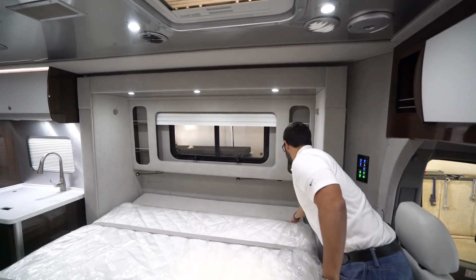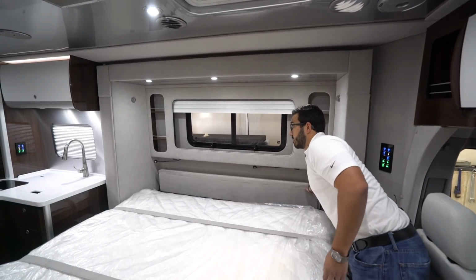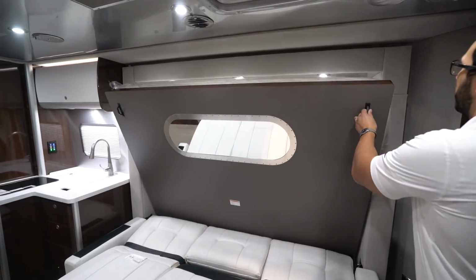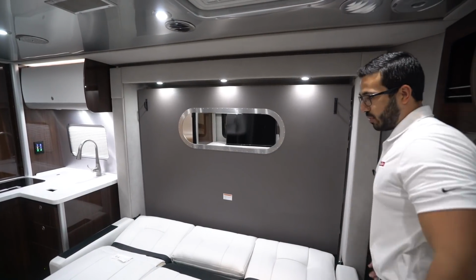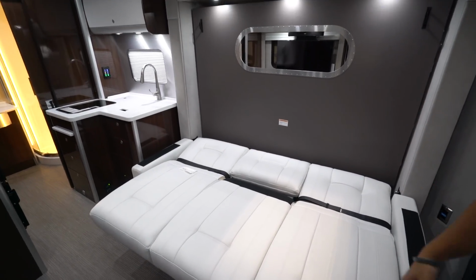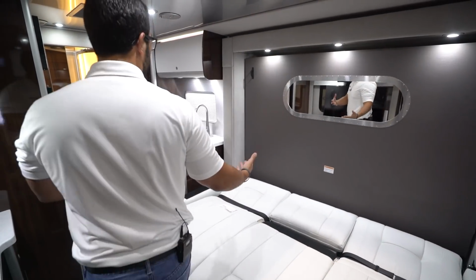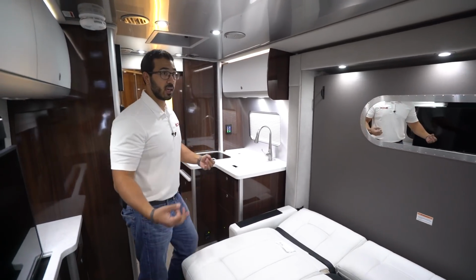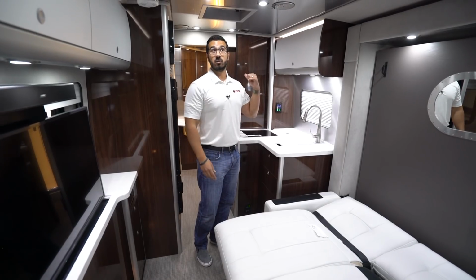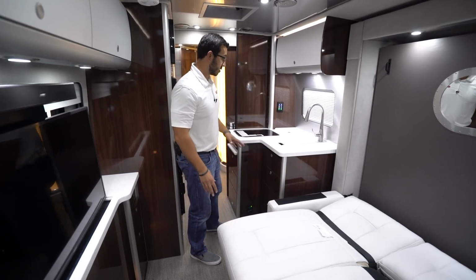Putting the bed away is just as simple. You want to make sure you put that guy back up, and then all you'll do is you'll just fold this up like so. This will lock right back into place, and then you can just push the button to move the sofa back into its upright position. So a fantastic Murphy bed, works perfectly in a floor plan and a setup like this. And of course, the advantage of having the Murphy bed is it gives you a huge rear bath, which we'll take a look at in just a moment.